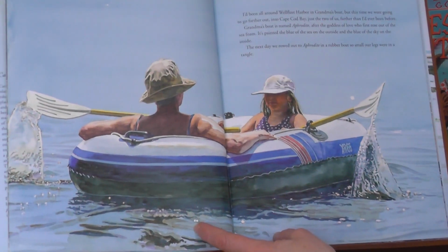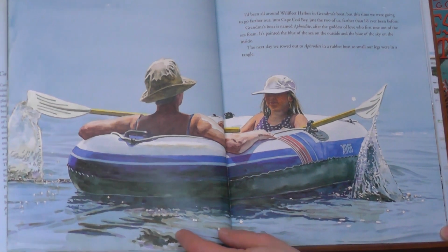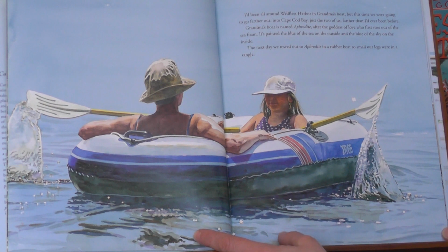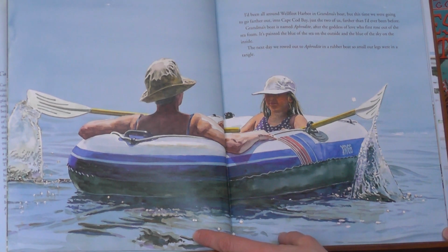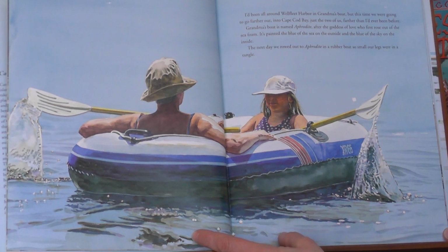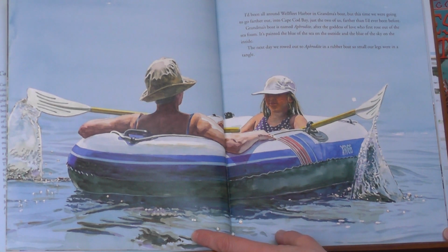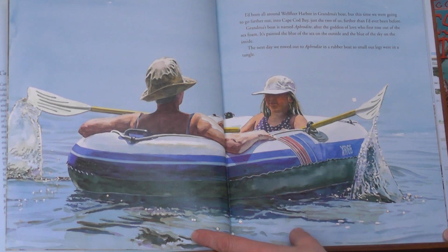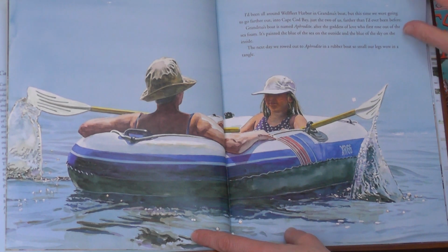I'd been all around Wellfleet Harbor in Grandma's boat, but this time we were going to go farther out into Cape Cod Bay, just the two of us, farther than I'd ever been before. Grandma's boat is named Aphrodite, after the goddess of love who first rose out of the sea foam. It's painted the blue of the sea on the outside and the blue of the sky on the inside. The next day we rowed out to Aphrodite in a rubber boat so small our legs were in a tangle.